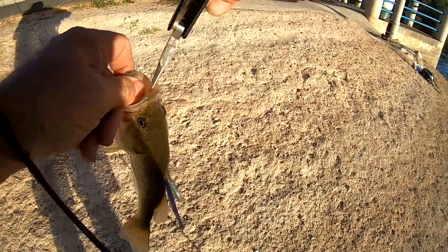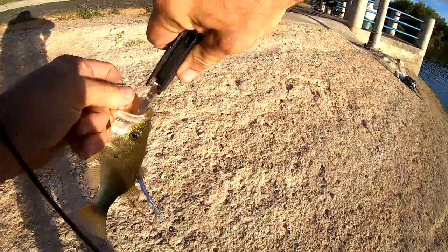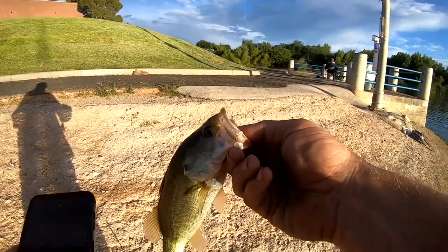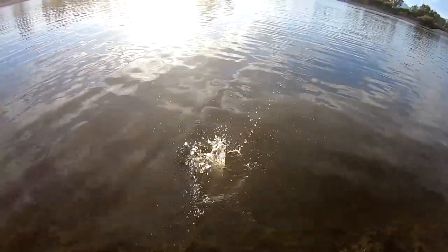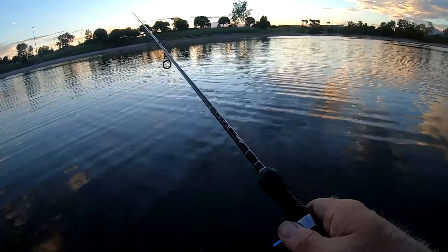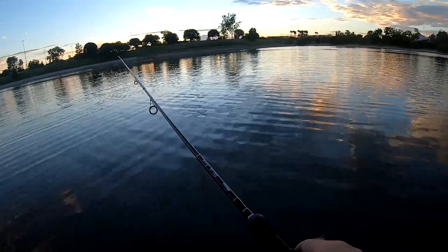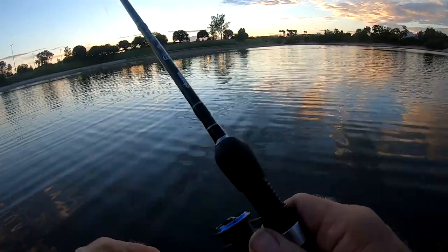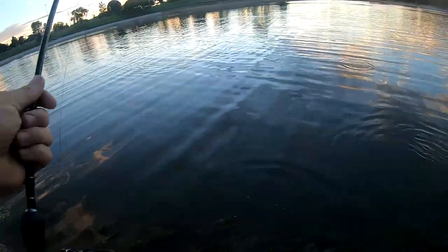Where's my pliers? There we go. We got them. Catching some little ones, guys. Action's pretty good. Thank you, fish. There we go, there's another one. These little dudes, oh, he came right off, right there at the end, and he took my worm. Dadgummit.